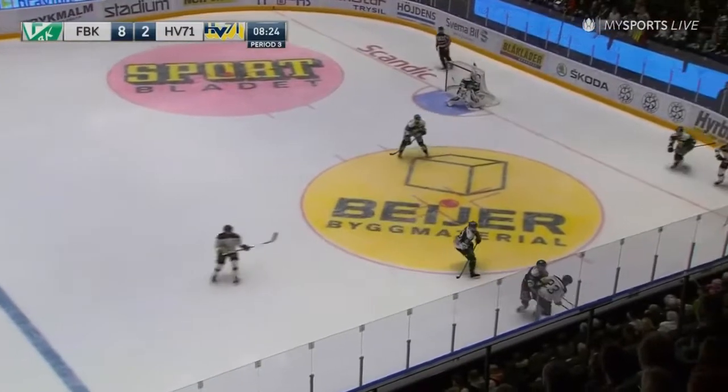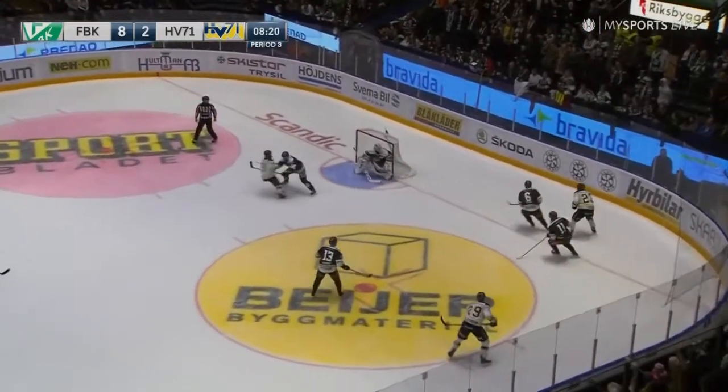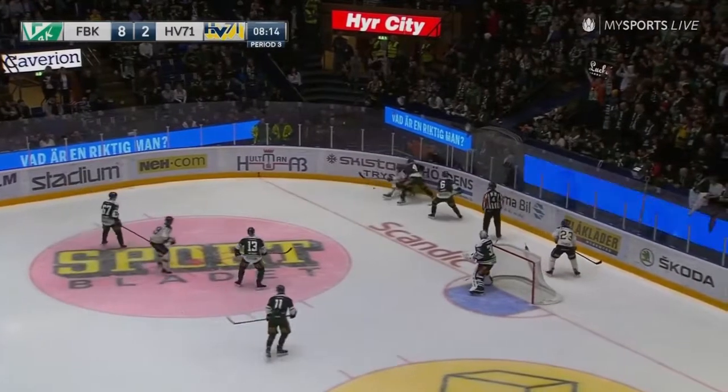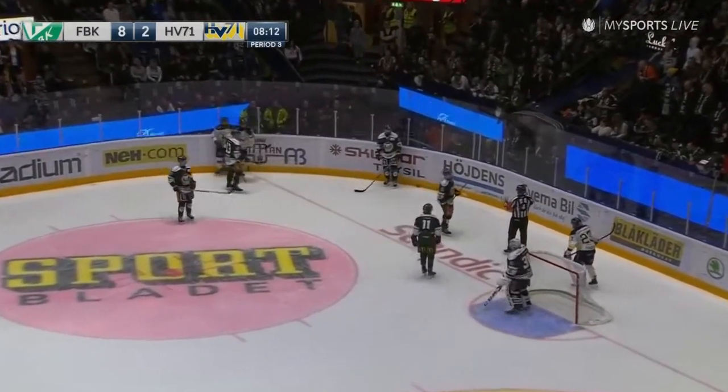Färjestad now controlling in their own zone. This one played off the boards to Figren. Robin Figren in the corner, tries to center out front, finds its way to the opposite corner. Tedenby now. Taken hard off the puck, and Morgan Ellis is going to draw a penalty here.